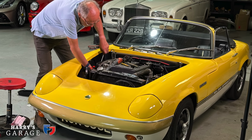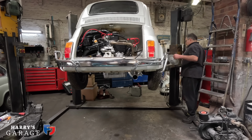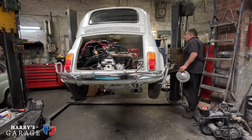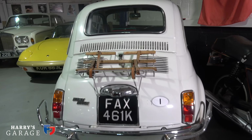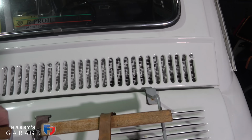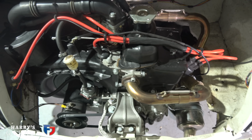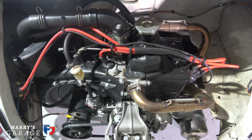And now we get to the Fiat Cinquecento. Yeah, this is the big star of this year, I suppose. This is the restoration project we did down at Steph Perotti, and we redid the engine in it. And I'm very pleased to say it now has the 695 engine in there that looks almost standard, but most certainly isn't. Yeah, it was quite a journey, this one.